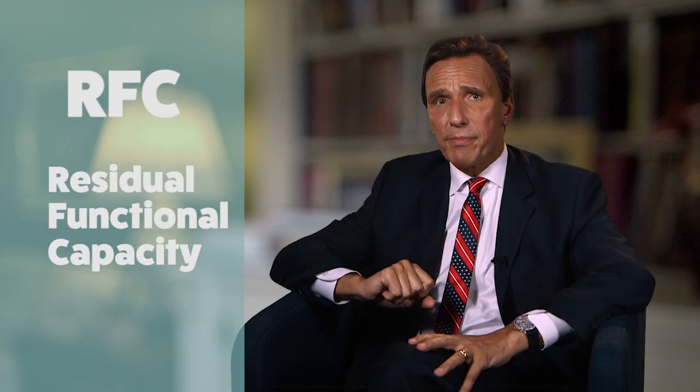Next, they evaluate your RFC, or residual functional capacity. That is a test your doctor performs before you apply. It shows how long you can stand, whether you can bend, and what level of work you can perform. From there, they determine if you can perform other types of work.